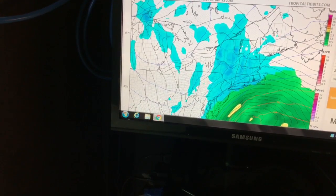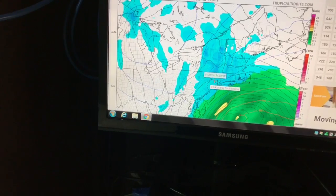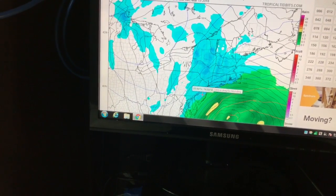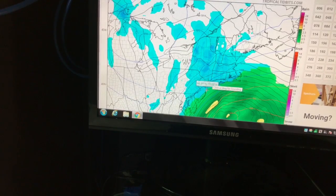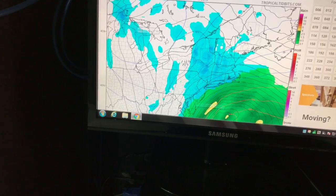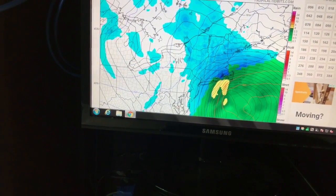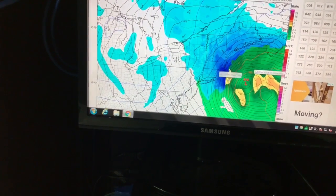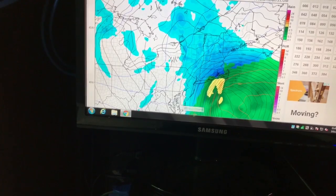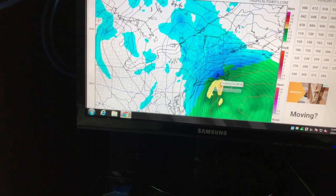So the GFS is still showing it's going to be pretty cold through the lower Hudson Valley going into the Albany area, but Jersey's going to be that little split where we could see more rain or mixing along the Jersey Shore. Now, Long Island's going to be the tricky one just because it's going to be right between what looks like very intense snow or very intense rain. So this model, the GFS, is kind of flipping back and forth.